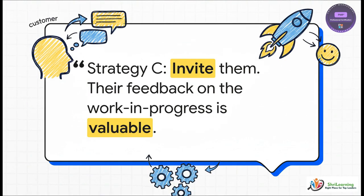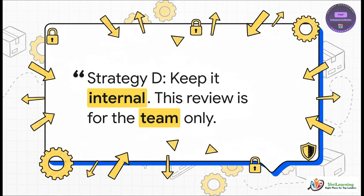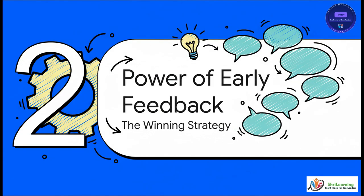Strategy C is the total opposite. This is the collaborative path. You actively invite the customer, not because you have to, but because you genuinely believe that their early feedback, even on something that's rough around the edges, is pure gold. And finally, there's strategy D. This is where you keep it all in-house. The logic is that this first review is really just for the team to get on the same page, to sync up. So no outsiders, no stakeholders, it's a team-only affair. So, there you have it. 4 paths. Force it, delay it, invite them in, or keep it private.